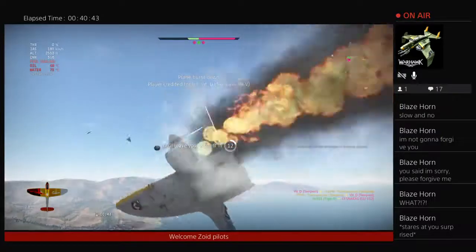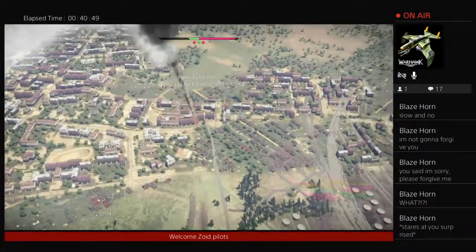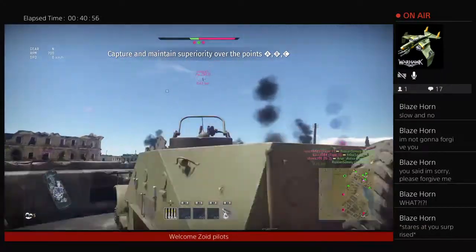I killed him. I lost a wing. How am I flying like this? Oh, now I'm gonna hit. Oh, and there goes my plane. What? That plane? The fucking wolf.